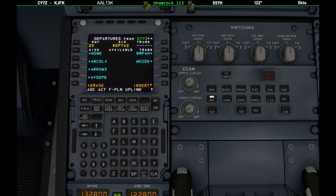Terminal, good afternoon, Air Canada 102, 10,000 for 8,000. Online. I haven't heard anything. Toronto Terminal, good afternoon, Air Canada 102, 9,000 for 8,000 inbound.